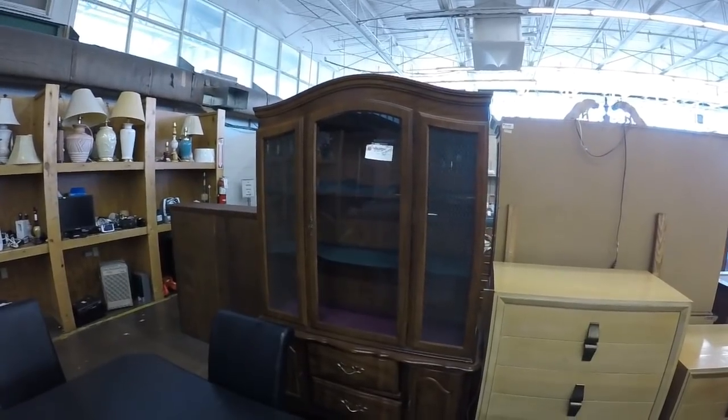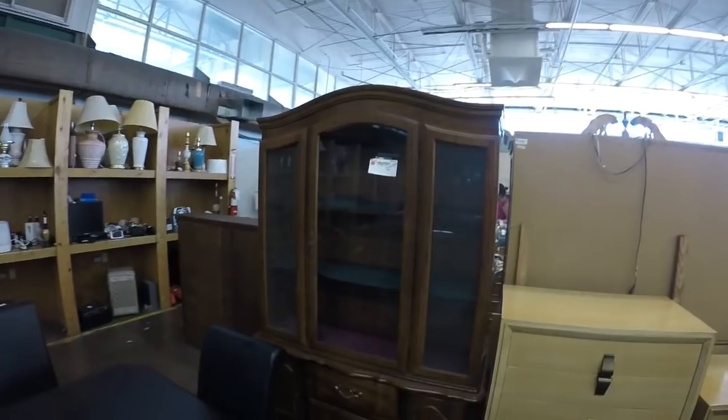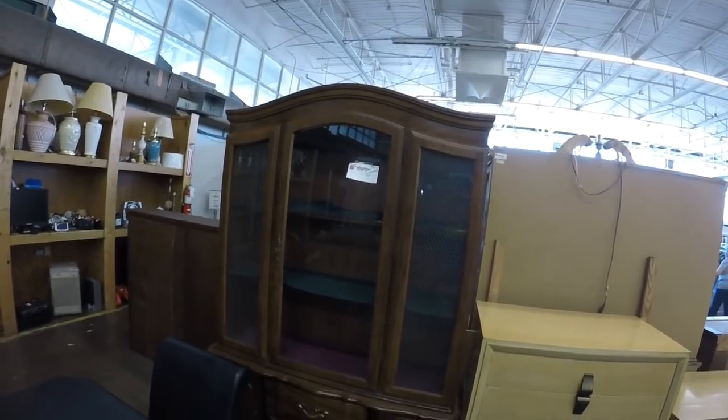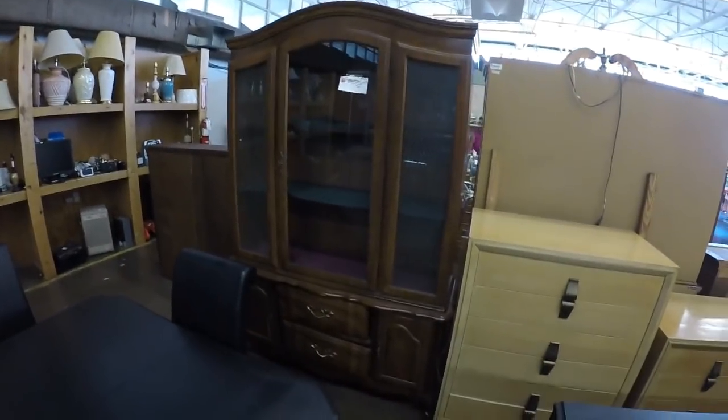China cabinet. It's had three prices. It's gone down. It went from 160 to 120 to 100, and then it says "See manager" on it. Make offer. So I'm going to go out on a limb and say it's probably not a hot item, just because they keep lowering the price, and it's probably been here a while if they keep lowering the price.